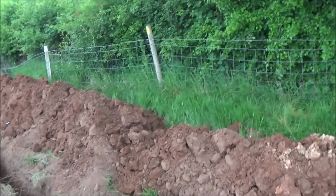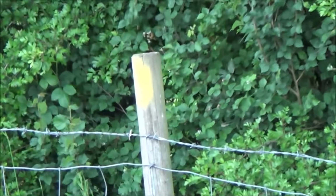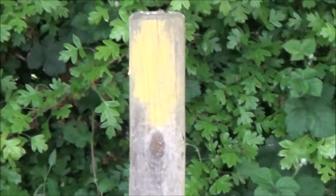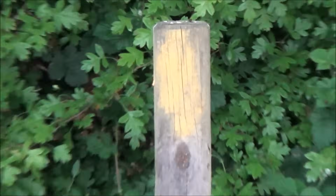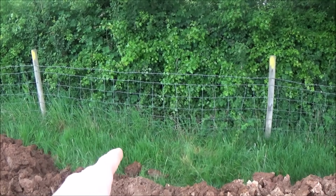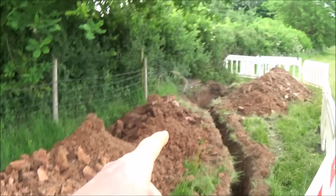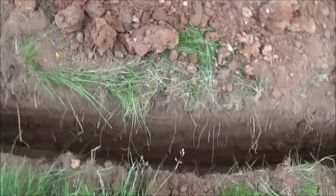National Grid at its finest. So between those two poles, can you see the yellow on there? And there's another one on there, yellow on there. Didn't show up that well. There's yellow on there anyway. Between those two poles, marked yellow, is where the fault is. It's just there, underground. But they've obviously worked this one out themselves: rather than dig down on the fault, they've cut this loop here. Can you see that? Look how deep that is.